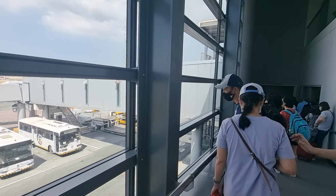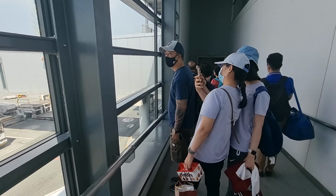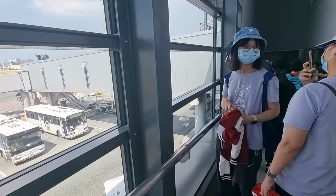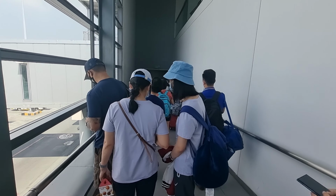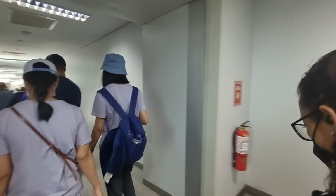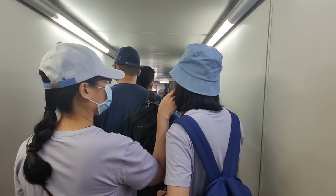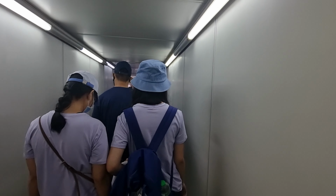Soon enough, it was time to board the plane and as always, in true Cebu Pacific fashion, people scrambled for the gate and slowly made their way to the jet bridge all at once. And another thing that Cebu Pacific is pretty known for are these notorious wait times at the jet bridge, since the aircraft is not yet ready.